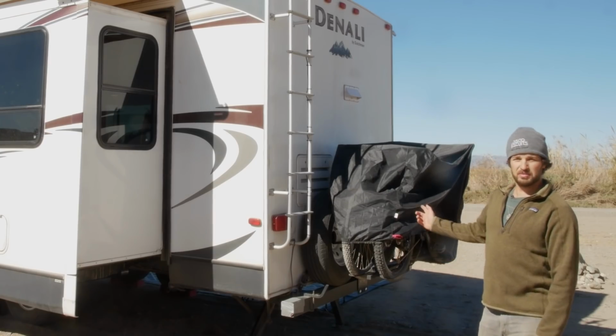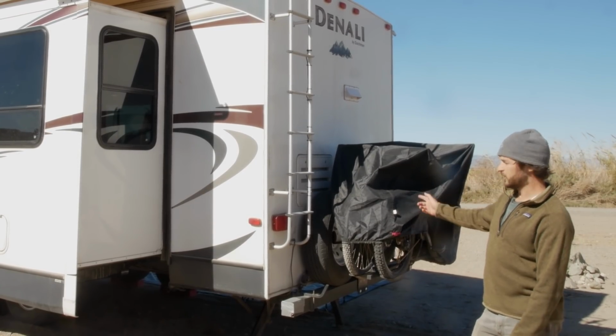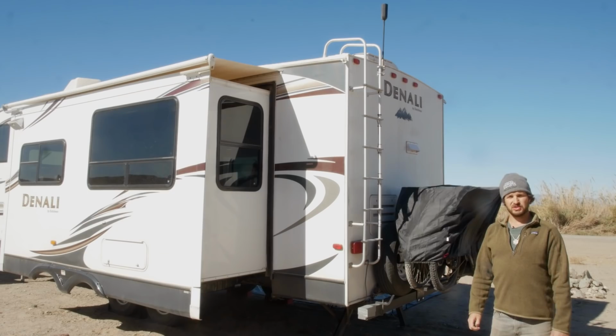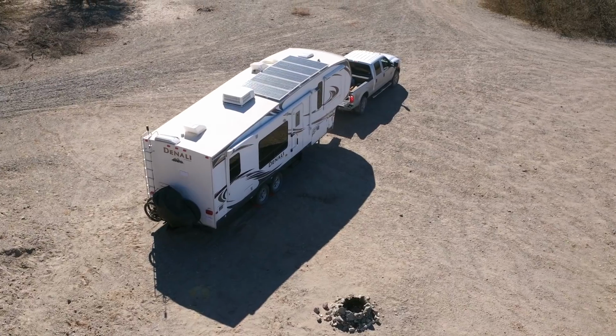We also have our mountain bikes with us. We got a bracket for mounting them to the bumper. We got a couple spare tires mounted on the back here. And then we also installed a cell signal booster so that way we can have signal wherever we are. It does a great job.